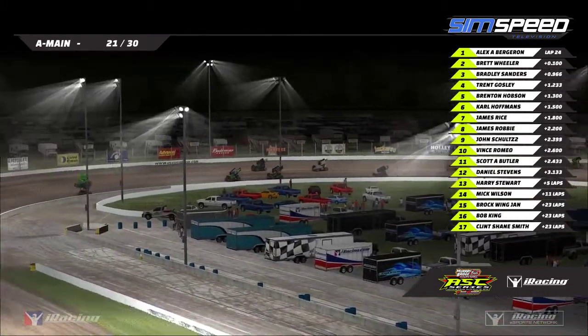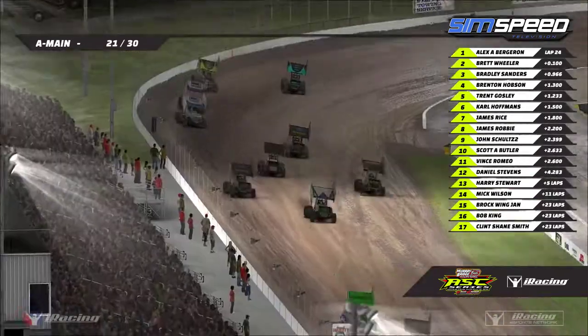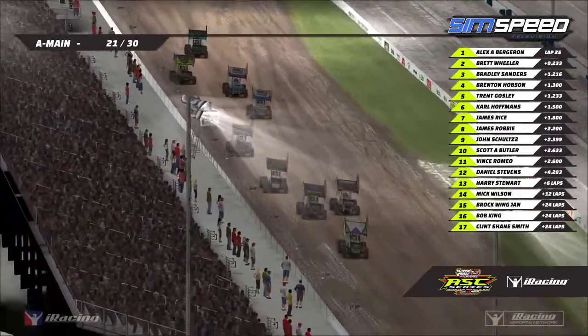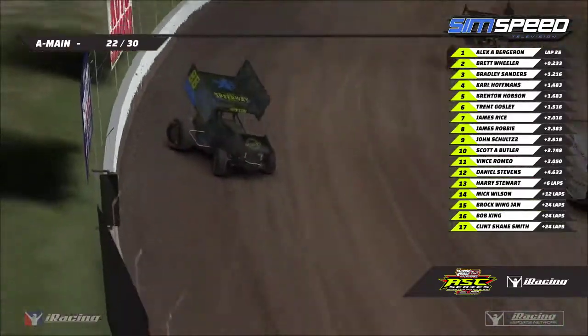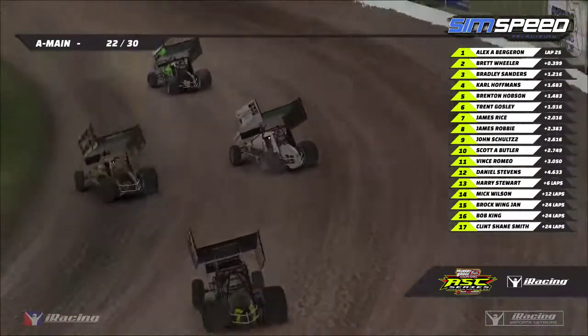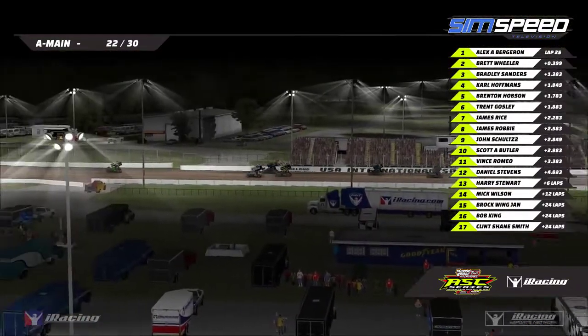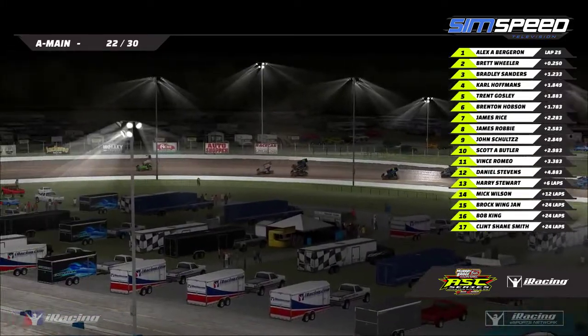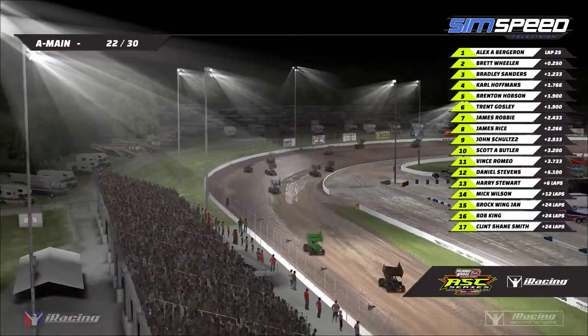Hobson not quite able to get the drive, but he's going to go round the outside through turn number 3 and 4, not quite going to get the run, although he's going to hold on to the position from Trent Gosling. He's trying to make the inside work, not quite going to work, but now they're 3 wide with Hoffman in the middle, trying to make that middle work, and he's going to get the position over Gosling. He's going to go up the inside of Hobson and get 2 for 1 in half a corner. So amazing driving by Hoffman there.